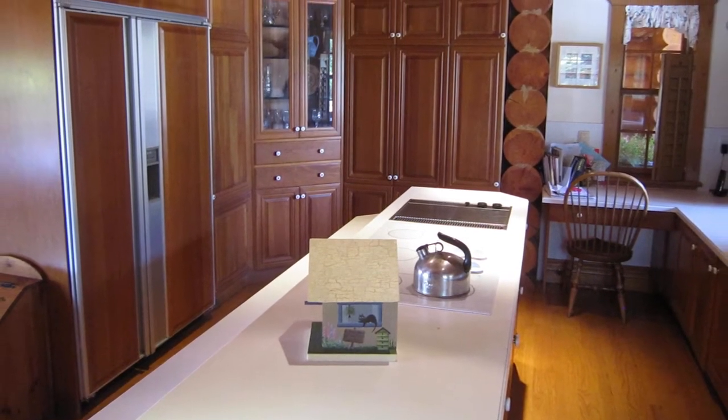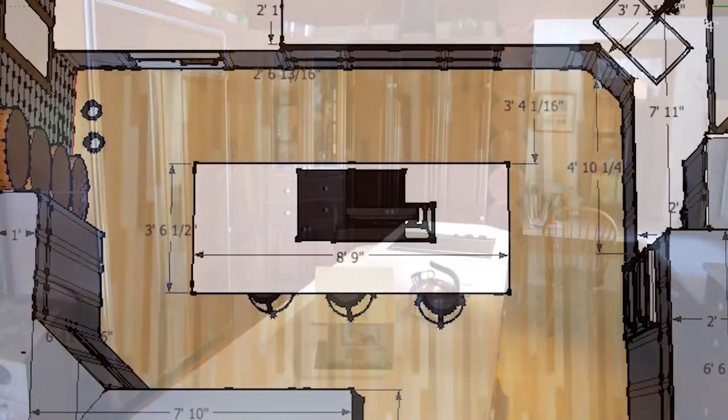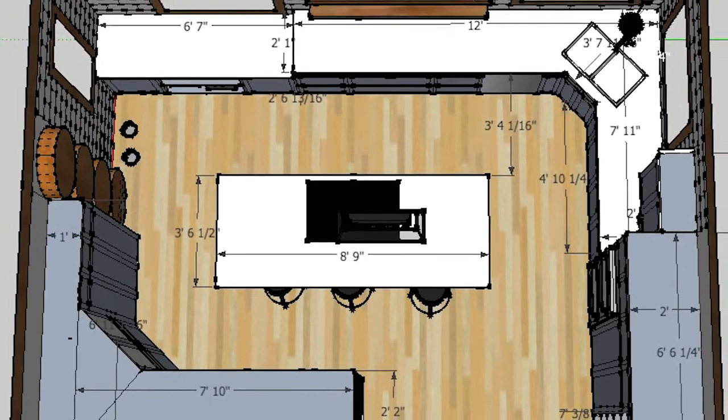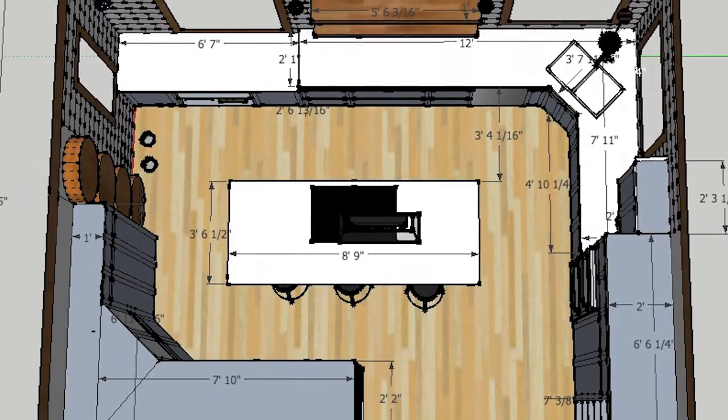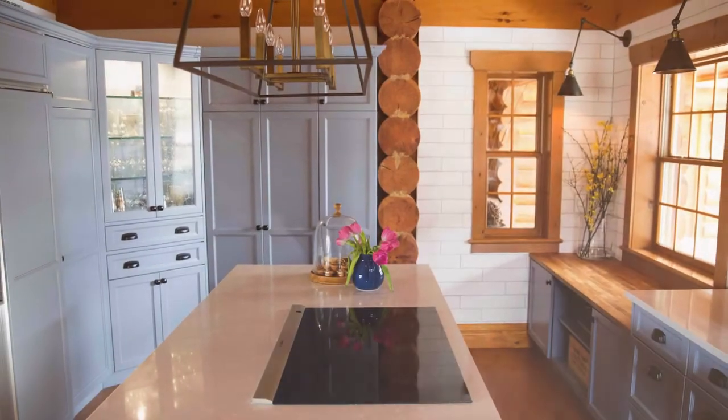Some of the natural wood and stone features were kept, but the space was dramatically altered by adding a soft gray-blue on the cabinetry, light gray quartz, and fresh oversized white tiles on the walls. The honey-colored end logs are now highlighted in the space. The enlarged one-level island has become a favorite gathering spot.